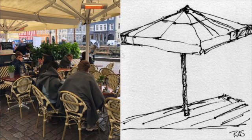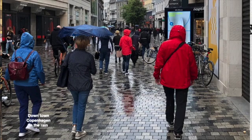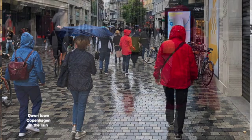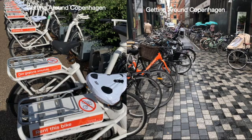Hot wave in Europe? Not here in Copenhagen. The restaurants along the pier near our hotel furnish customers blankets to keep them comfy while enjoying lunch. Now that's good service. Downtown Copenhagen in the rain. Getting around in Copenhagen.